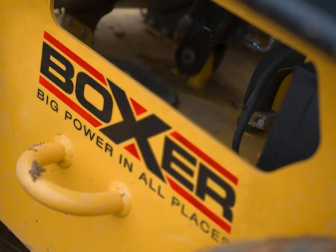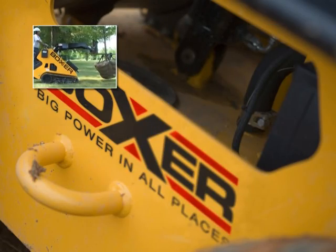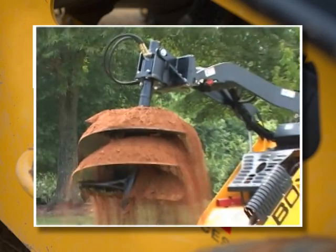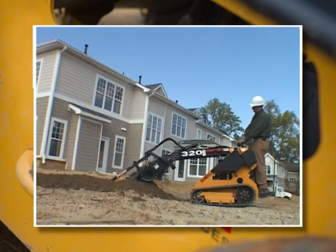Boxer. Unleash the power of the most powerful line of mini skids on the market today. With over a ton of tip capacity, the compact Boxer series is powerful enough and versatile enough to handle over 50 highly productive quick release attachments.